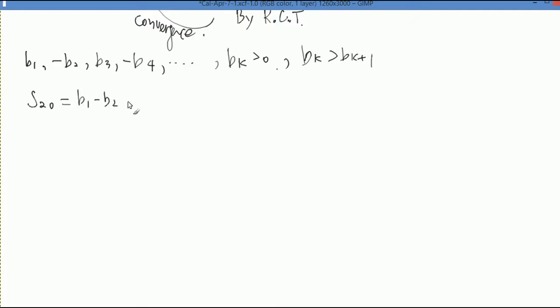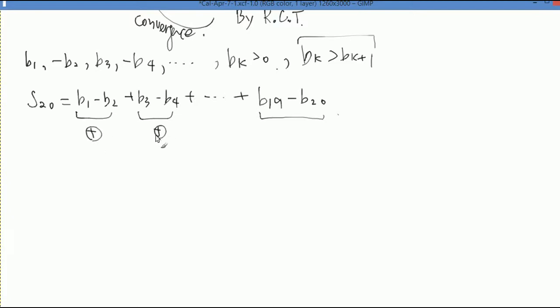b1 minus b2, right? b3 minus b4, and you repeat this pattern all the way up to b19 minus b20. Correct? So if it is grouped like this, can I say something about the property of this S20? These are all positive numbers, right? Why is b1 minus b2 positive? Decreasing, right? So b2 is actually the smaller quantity. So I'm adding one positive number, another positive number, and another positive number, right?